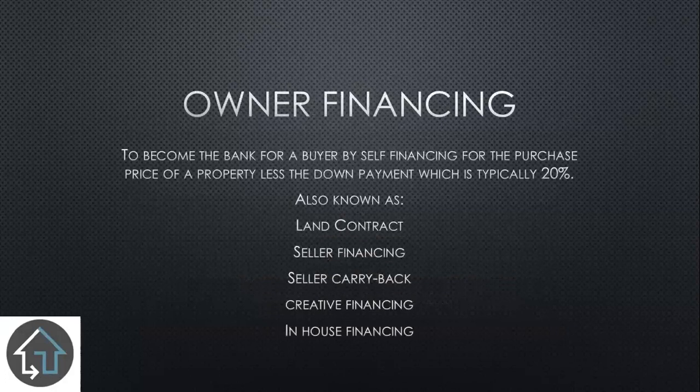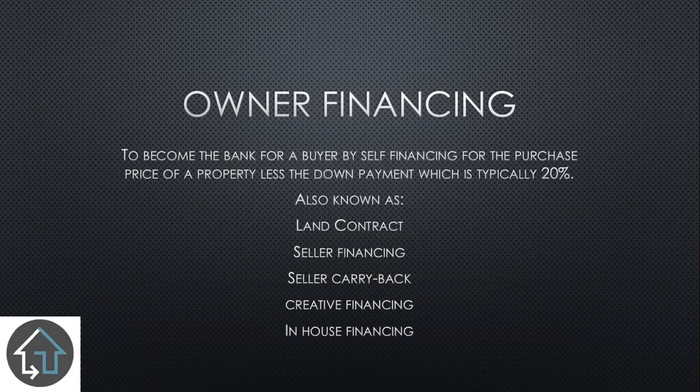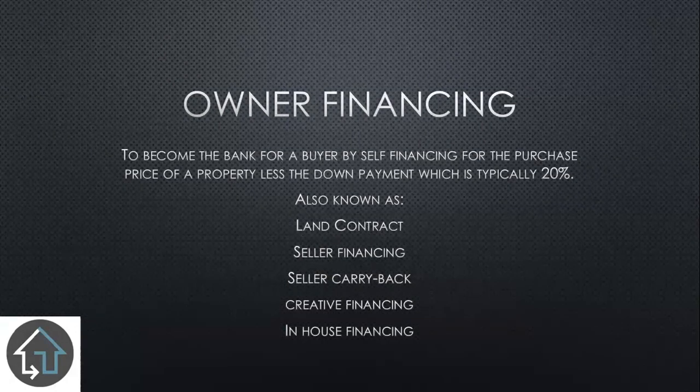Okay. And so, what is owner financing? Owner financing is when we become the bank for you as the buyer by self financing the purchase price of the property, less the down payment, which is typically around 20%. And we'll explain that further in the next coming slides.